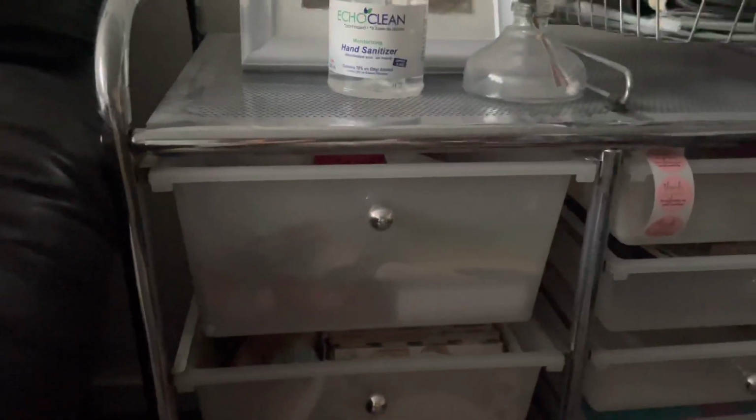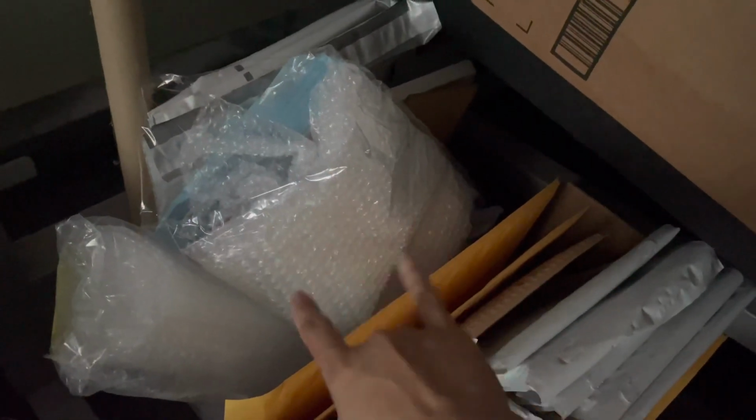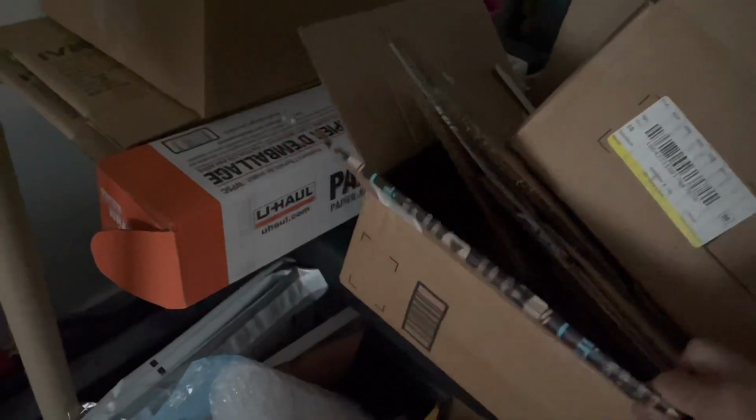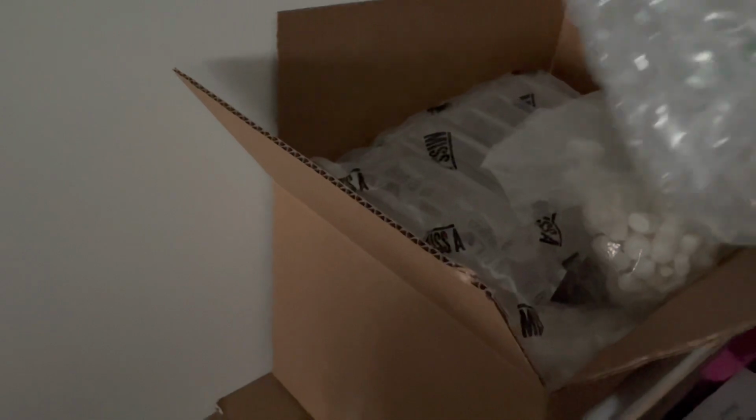And I'll show you where I keep the boxes and stuff. So some of the supplies, I keep them in the box, so I just pull whenever I need. I have this poly mailer here too, and more bubble mailers. Here are some boxes that I got from Amazon, from Costco, from wherever that I could find. My family always saves boxes for me, and my husband saved some boxes from work, so yeah, I saved those too.